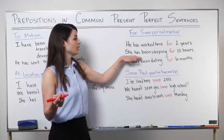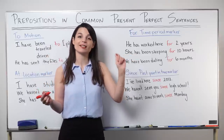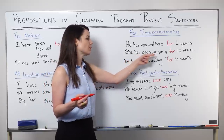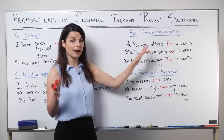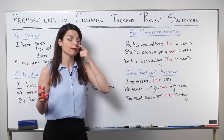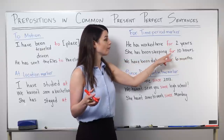Another example, she has been sleeping for 10 hours. So yes, this is an example that's in the present perfect progressive form. That's fine. You can use the same rules with present perfect progressive. Again, we're marking a time period with for.